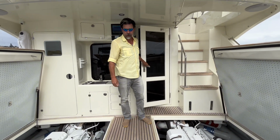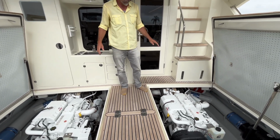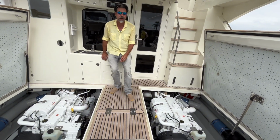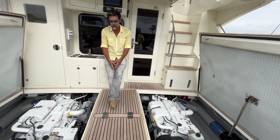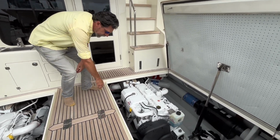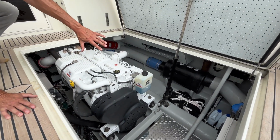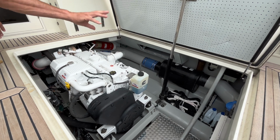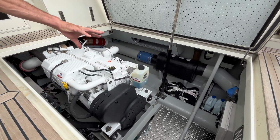Okay, so let's take a tour of the spotless engine room on this 2018 Mikelson 50. I've got a set of 600 horsepower Cummins QSC 600s, a couple ZF transmissions attached to those, and a 13 kW Onan generator. Let's start over here. Here's my starboard engine. Got this nice stainless steel diamond plating down here. Really good access to my exhaust. The water maker is under the starboard fish box that the Eskimo feeds ice into.